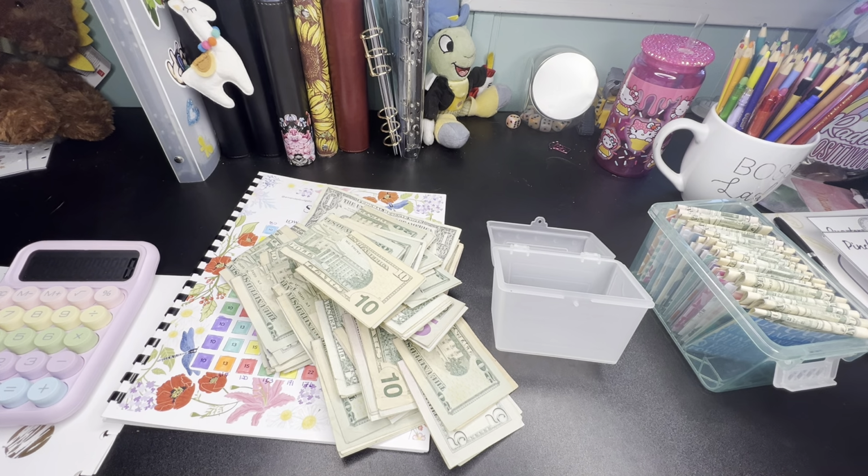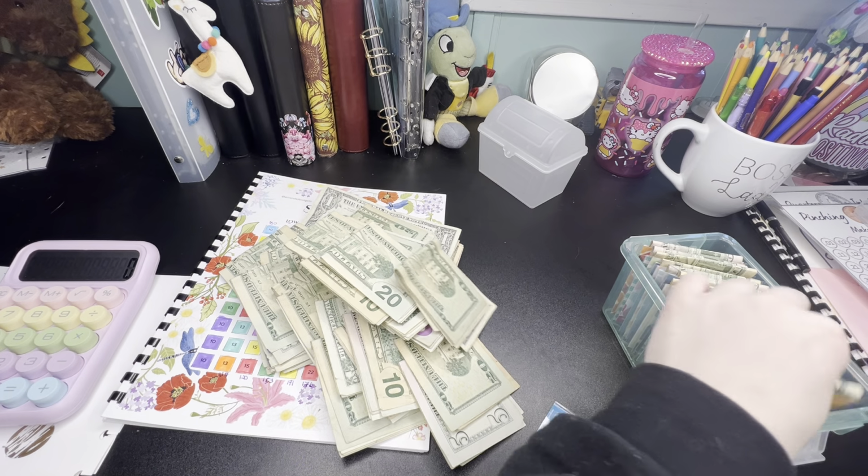So there's that. That is so cute, that little box. It's a little treasure box. So we're still going along.